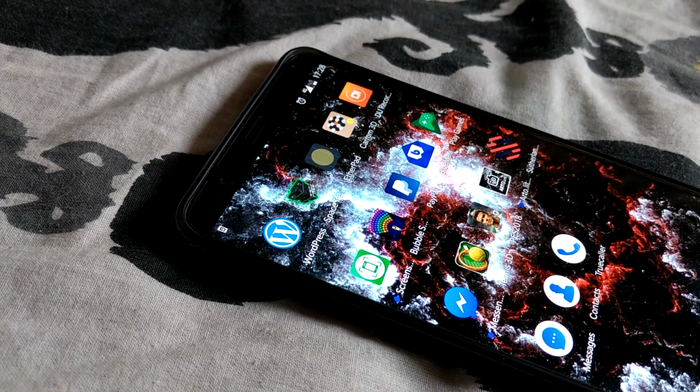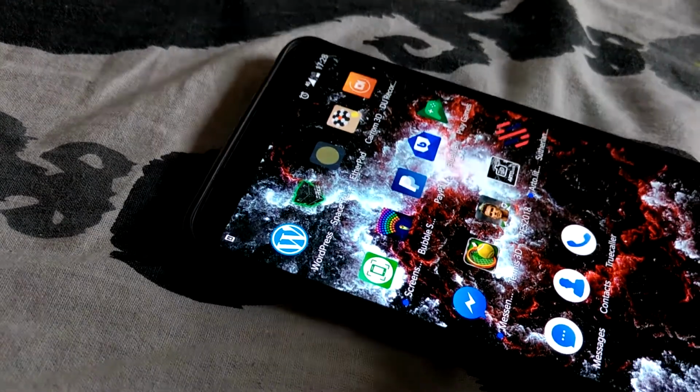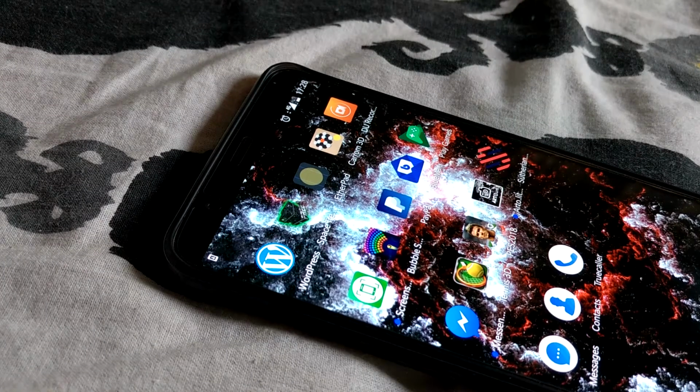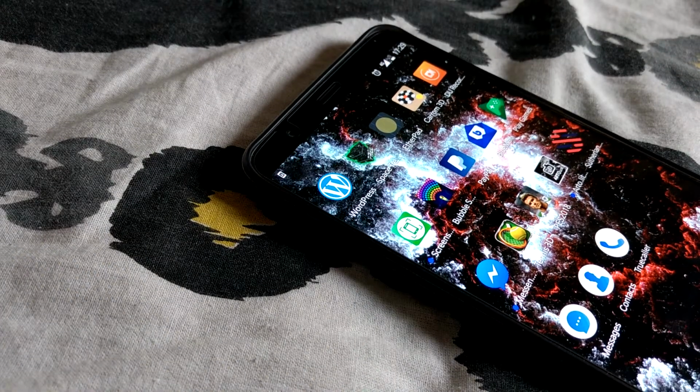Speaking of battery, it's a non-removable 3300 mAh. Again, I wish it was bigger for the price point that we're getting this phone at, but at the same time, 33,000 rupees is nothing to sneeze at. So I do feel that the battery life is pretty decent. 6.1 inch display. What else? That's about it, the main features of the phone, at least the physical aspects of it.